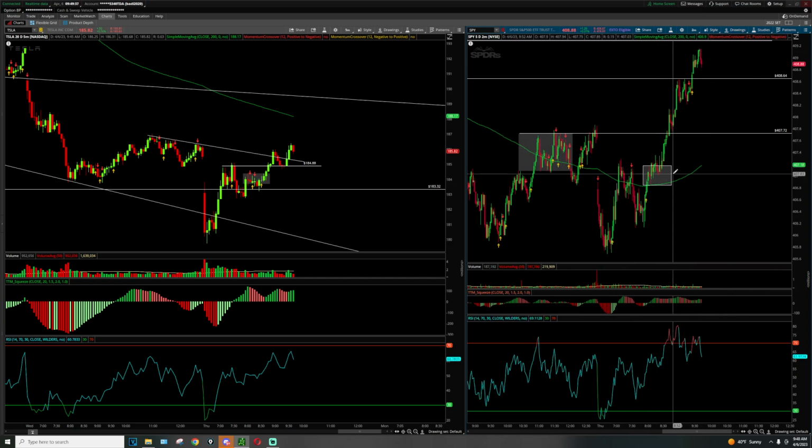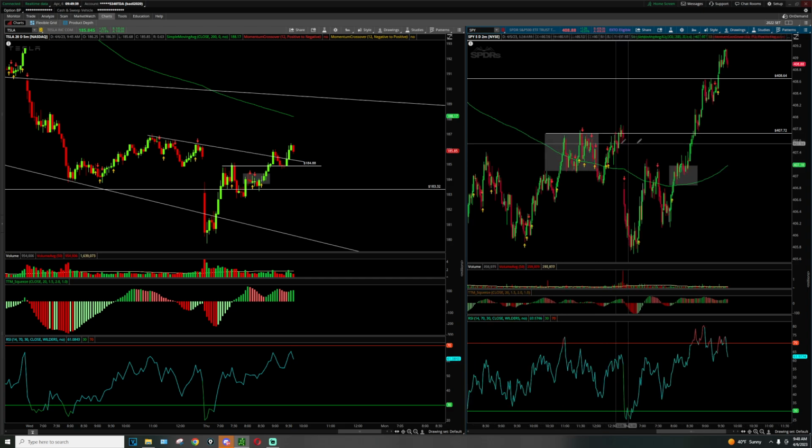I mean, even looking at it on the 2-minute time frame, it already had its melt up right over here. You can see the melt up began right here at 407.50, and price action is at 409.20. So this melt up has already played out, and that's why price action is cooling off. But do you guys understand so far how this works?